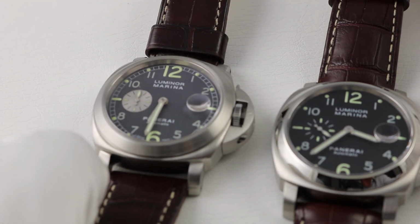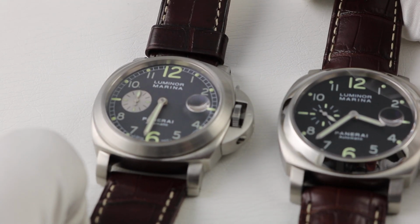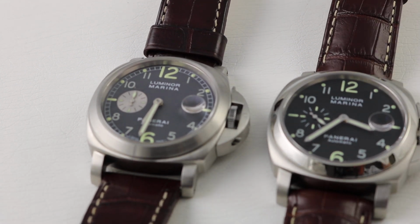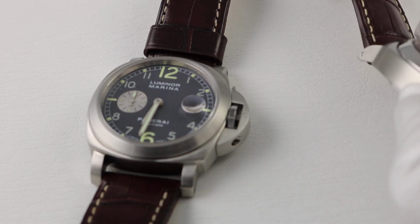I hope you enjoyed learning more about the PAM 86 and the PAM 164, what I would consider absolute Panerai classics. You know, you really don't see the PAM 164 anymore. Both of these watches feature an off-the-shelf Valjoux automatic movement that was not produced by Panerai in-house, and since Panerai is now producing their own in-house 3-day automatic power reserve movement, the 164 and the 104 are really not in production per se any longer, nor is that Luminor case really in production any longer.